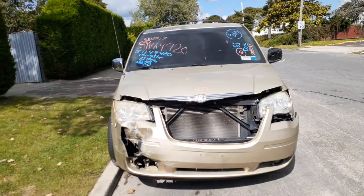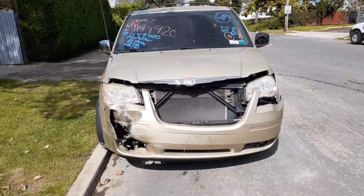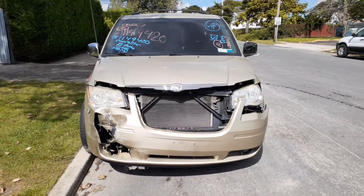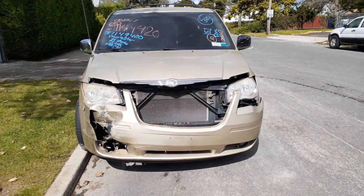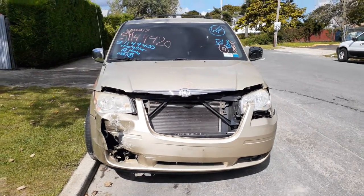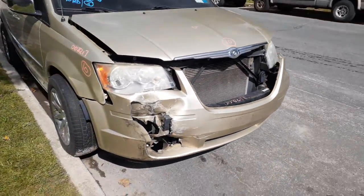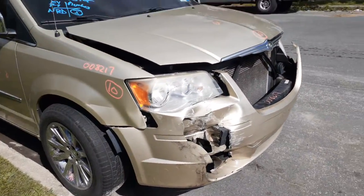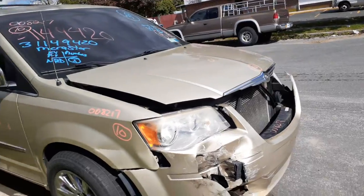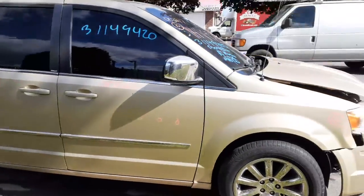Okay, newest addition to the inventory is a 2010 Chrysler Town & Country Touring Edition, 3.8 automatic, front wheel drive, of course. As you can see, the thing was hitting the nose. Stock number is 8217. It's got a good hood, foot hinges, maybe a bumper reinforcement. That's about it. Everything else is bent.